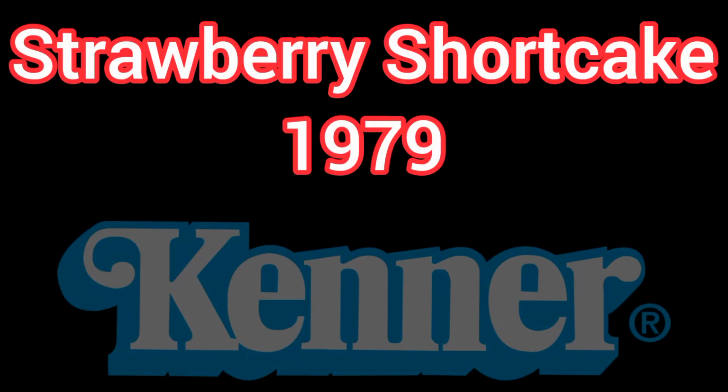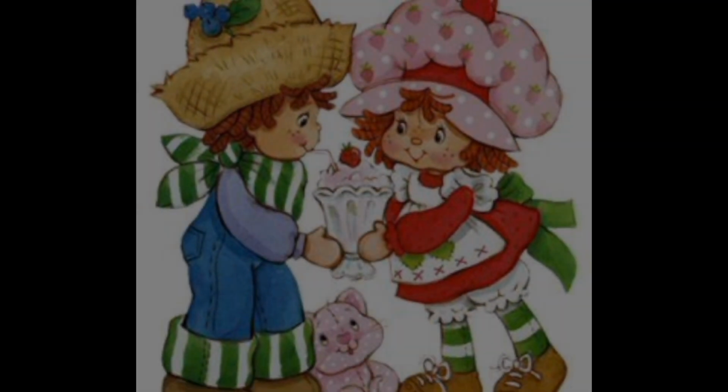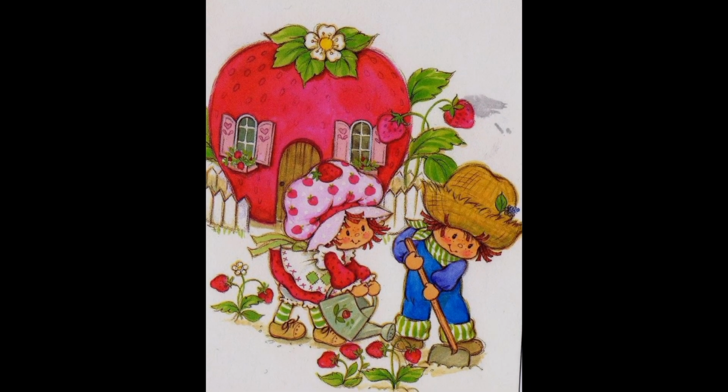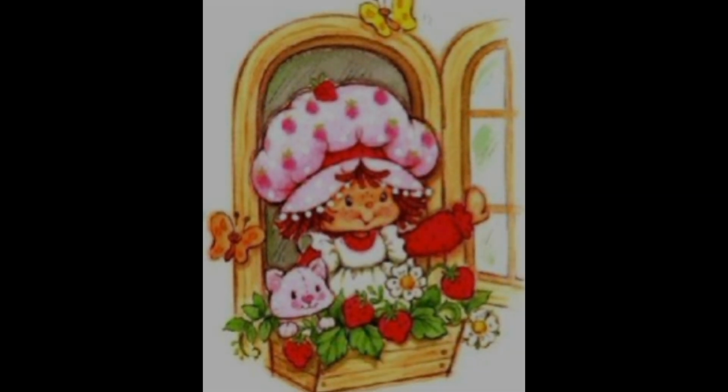Strawberry Shortcake was licensed by Kenner in 1979. It was actually designed, though, by a lady called Muriel Fahrion in 1973, and it was used on the very popular American greeting cards company. These cards became really big because the artwork was just very charming. It was based on a rag doll, and obviously she lived in a strawberry house. There's a whole story behind it. But that was the genius of her. She came up with something that was iconic.